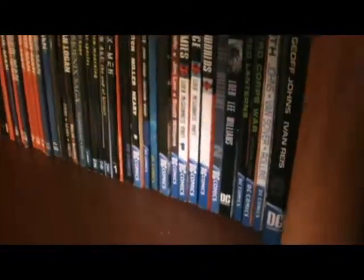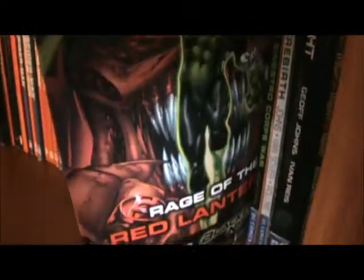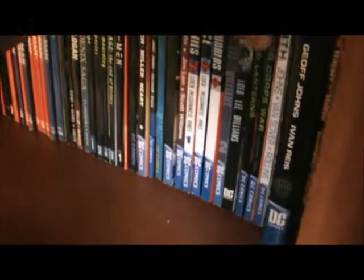Then we got Green Lantern, Rage of the Red Lanterns. Green Lantern, The Sinestro Corpse War. Green Lantern Rebirth. Just going to take that out, put that to the side. Blackest Night, hardcover.